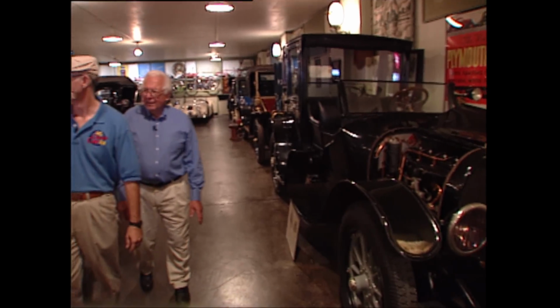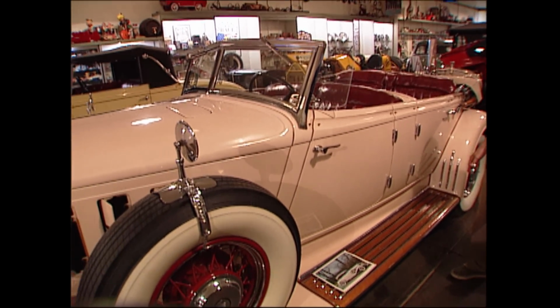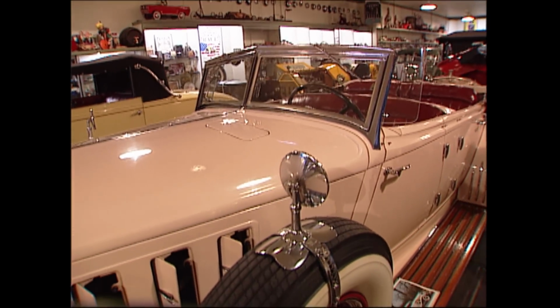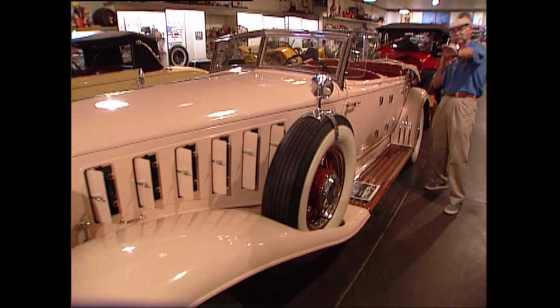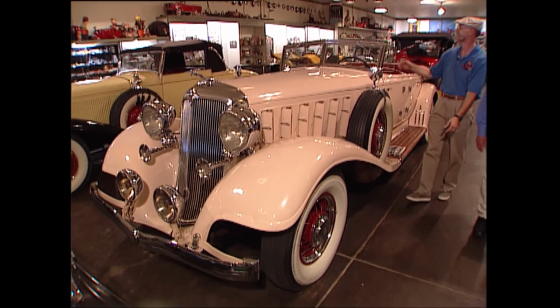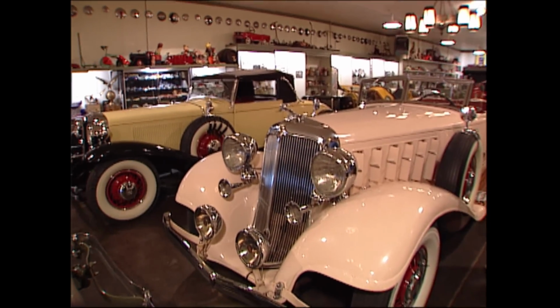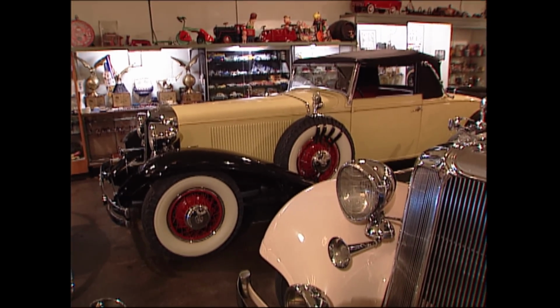Oh, this is beautiful. Yeah, it's a '33 Chrysler dual windshield. Oh yeah, Phaeton. Look at the slope on that. 9 main bearings, straight 8, 385 cubic inch. This is a running machine. And over there, another Chrysler? Another one, that's a '31 Chrysler LeBaron convertible coupe.